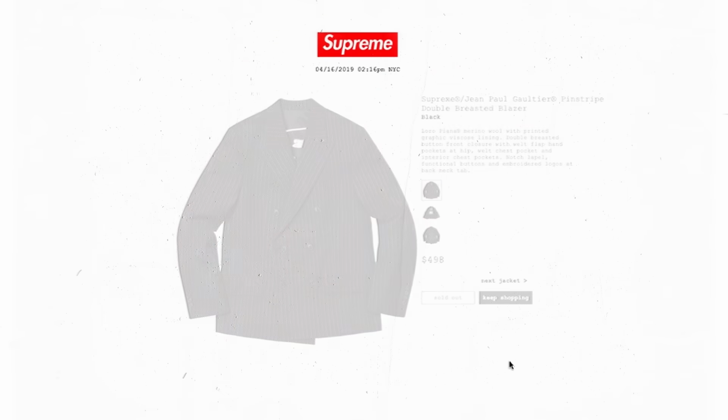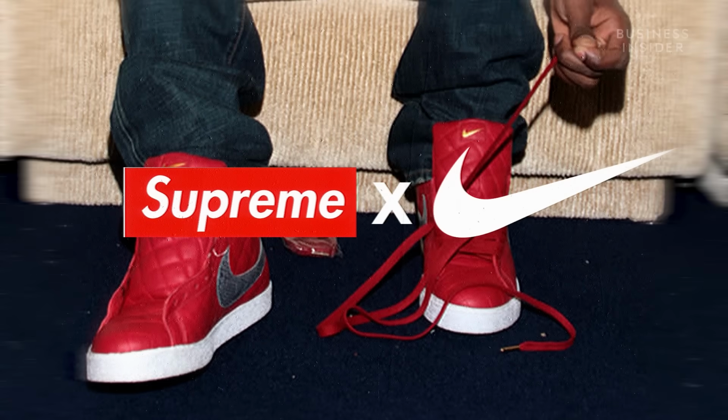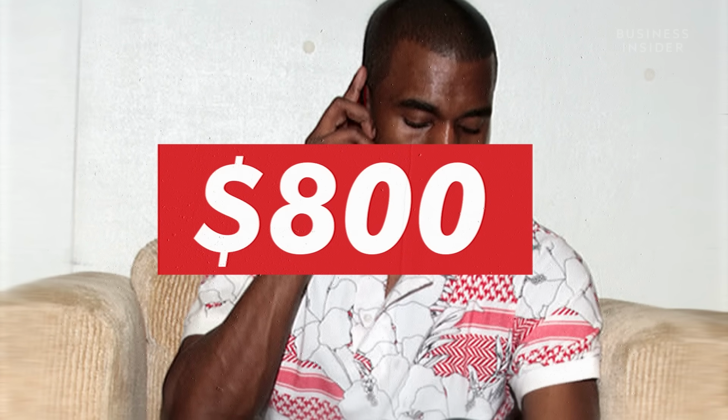It was around the mid to late 2000s that Supreme really started to pick up speed. This success was partly due to what's been dubbed the Kanye effect. In 2006, Supreme released their Supreme Blazer SB, a collaboration with Nike. The shoes retailed for around $150, with resale prices ranging from $300 to $400. In July 2007, West was pictured wearing the shoes at the Grammy Foundation's Starry Night party. After the photos were released, the resale price of the shoes doubled to $800.